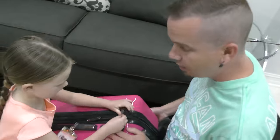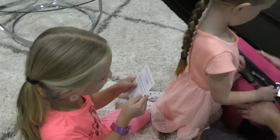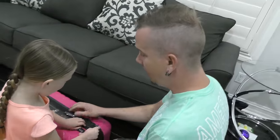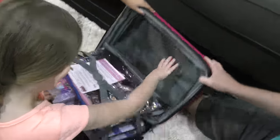Dad, I know the code. Oh, that's great because we already have it. 8-7-4-3-2-7-6-5. Come on, we're opening. That's great. But Madison's already opened it. Okay, what's in it? What's in it?